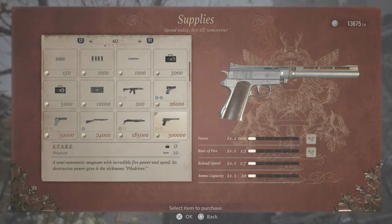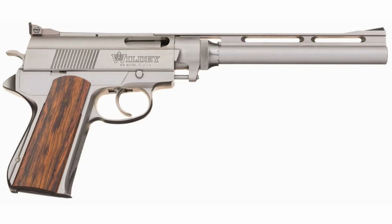Resident Evil 8's monster hand cannon is officially called the Stake Magnum, but it's quite obviously based on the real-life Wildey pistol. Designed by Wildey J. Moore, the Wildey's first production run started in 1980 and ran until 2011. A combination of Wildey Moore's health issues and legal problems with his company's major stockholder caused a halt to the Wildey's production. Today, the Wildey is back and produced by USA Firearms Corporation.